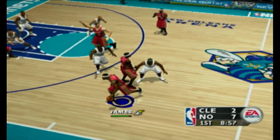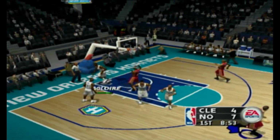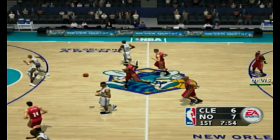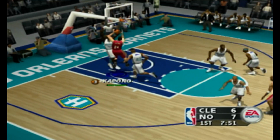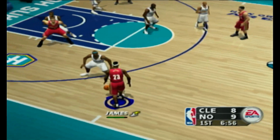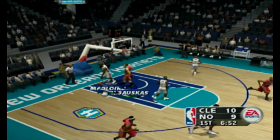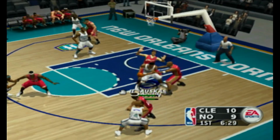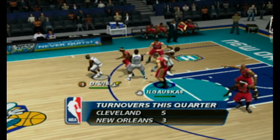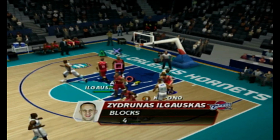Setting it up on the left. Powers it through. LeBron James shot misses from the post. Number 24 from close range. Throws it down. James with. Batted away by Ilgauskas. Anticipating the pass and shooting into the lane for the steal. Rejected.